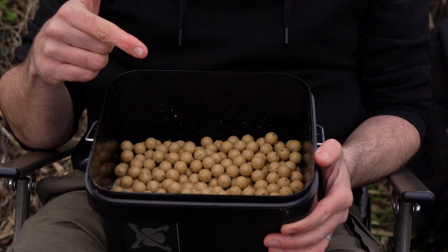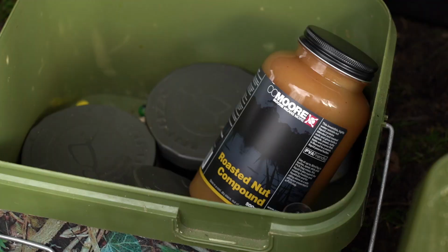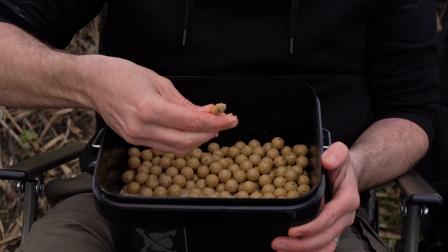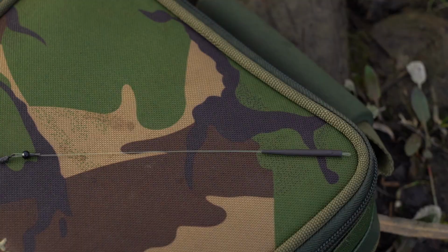But I have been soaking these for a good 24 hours in water and my favorite liquid. And that just makes them so soft. And that is definitely an edge when it comes to the colder waters. So a handful of those with the right rig and right pop-up definitely is a winner this time of year.